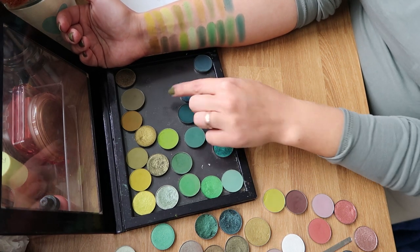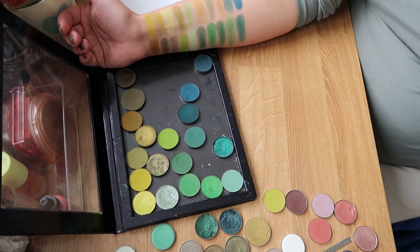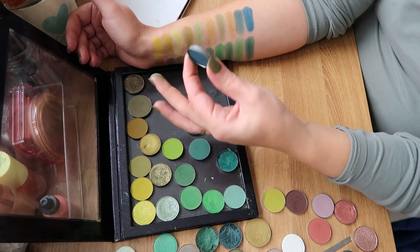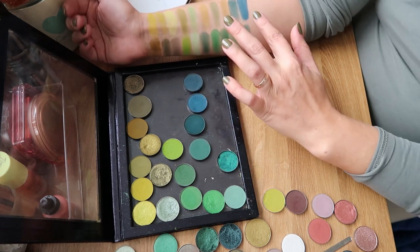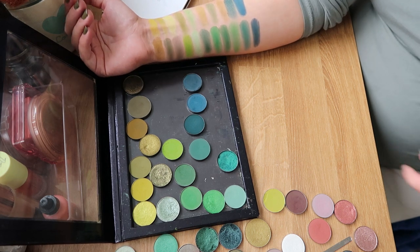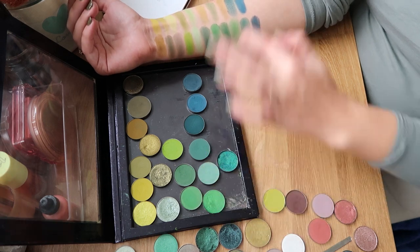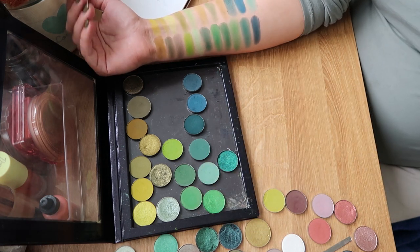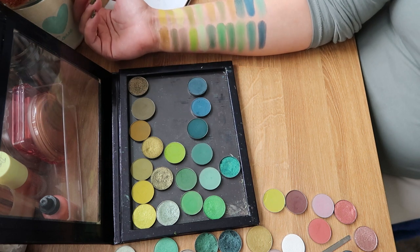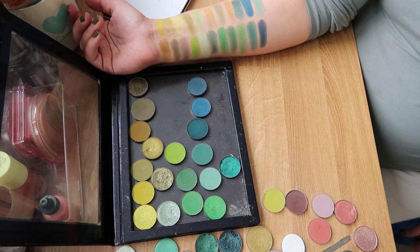Then Troll by Glam Shop. We're going really more petrol blue, I guess. And this one is Inglot 340. And that's darker and grayer. Love these all. And then I have Envy by Divina Cosmetics here, which is more of the seafoam greeny shade. I think I'm happy with this range of green mattes. And I don't think I have any more.